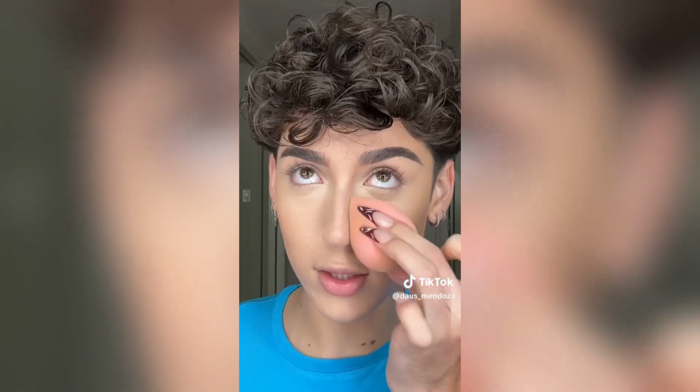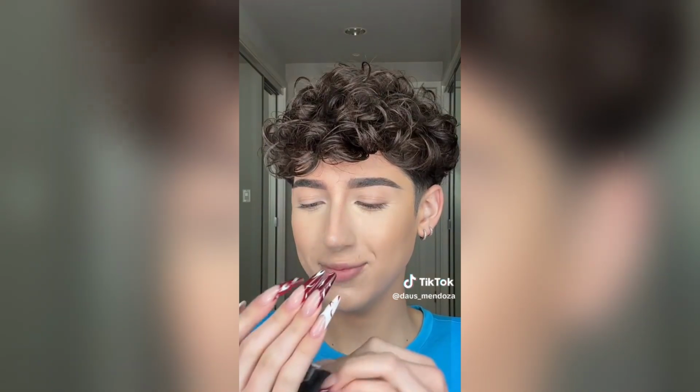I'm gonna touch up my concealer to remove any creases. Taking a clean powder... Ooh! It's going everywhere. So messy. Clean up after yourself.